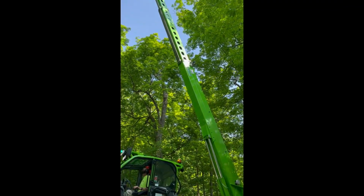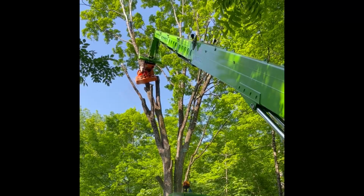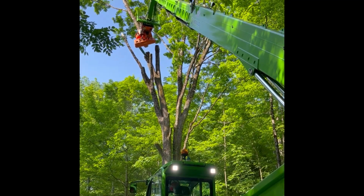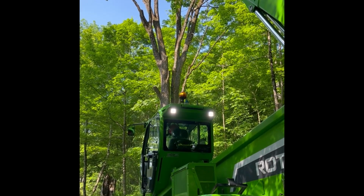This particular piece of equipment has a boom that will extend up to 115 feet and take loads of 11,000 pounds. Now you can imagine with all of these ash trees that are dying and standing and are incredibly dangerous hazard trees on our roadside, being able to remove that from the safe distance of over 100 feet away from the comfort and the safety of a cab in a piece of equipment is a huge asset.